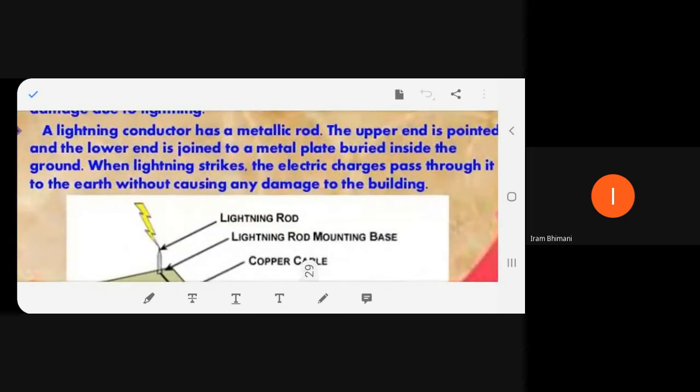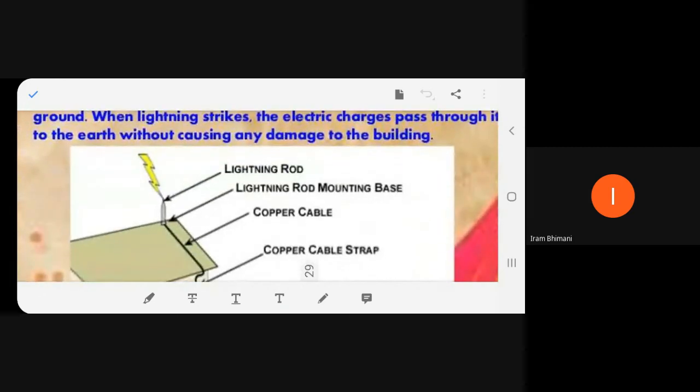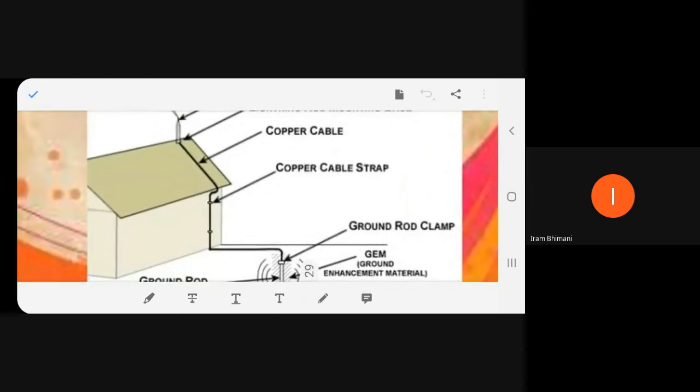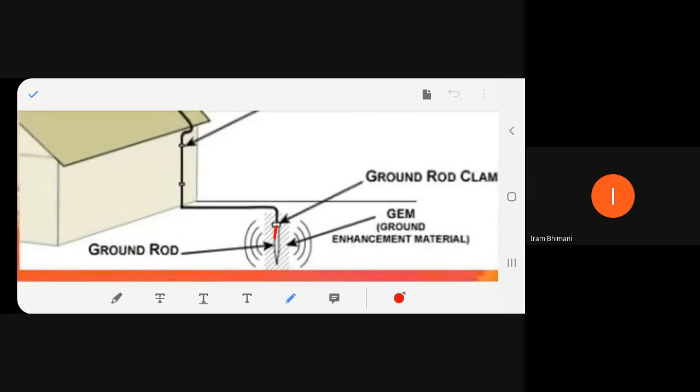What is a lightning conductor, by the way? It is a metallic rod. The upper end is always pointed, and the lower end is joined to a metal plate which is buried inside the ground. See, I will show you. Here it is connected, it's cabled. Can you see this? It is going down and is inside the earth. You got it? See, this is the grounded part. Okay?